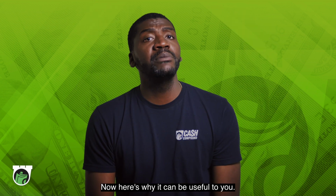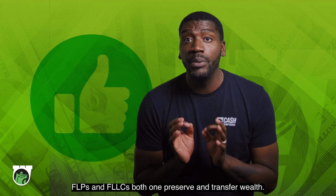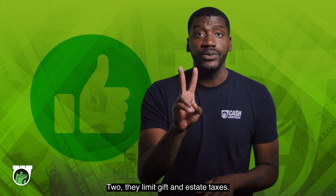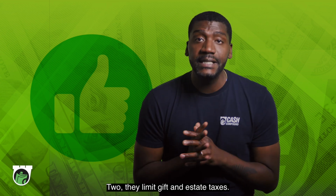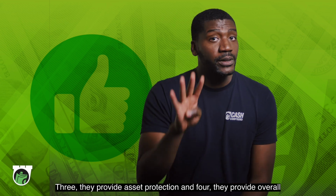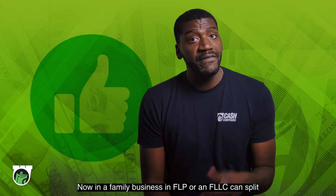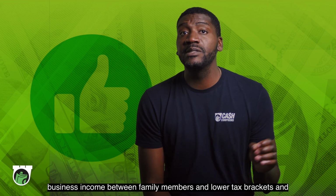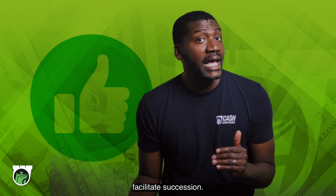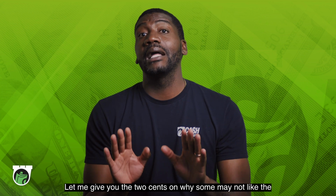Now, here's why it can be useful to you. FLPs and FLLCs both: 1, preserve and transfer wealth. 2, they limit gift and estate taxes. 3, they provide asset protection. And 4, they provide overall planning flexibility. Now, in a family business, an FLP or an FLLC can split business income between family members in lower tax brackets and facilitate succession. Let me give you the 2 cents on why some may not like the plan.